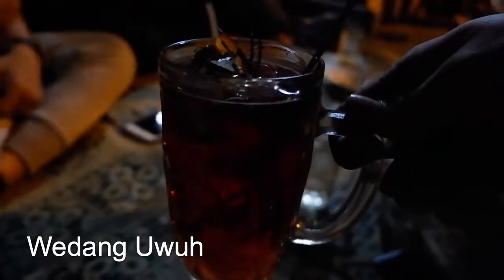Okay, so we're all sat down, we have all our food. I ordered a drink which is called Widang Uwu. They refer to it as trash water, but the reason is because the leaves, when they fall down from the tree, is what they used to make this drink. So let's give this a try.